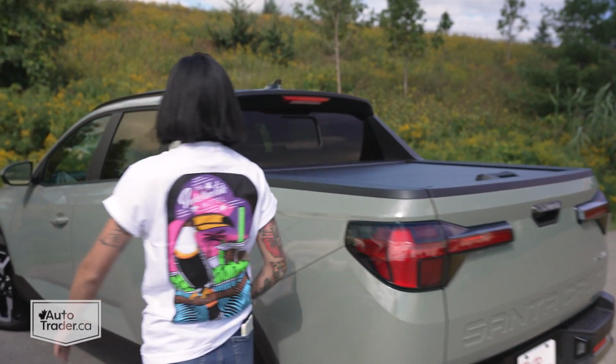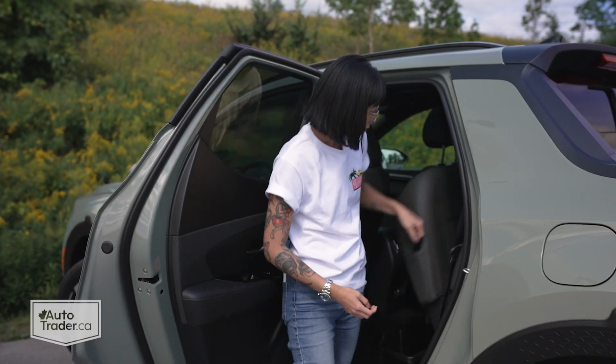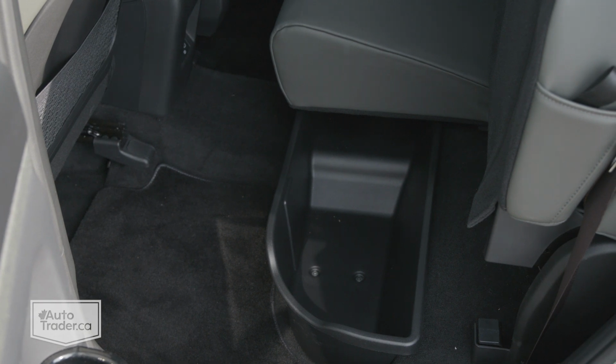And then there's one more thing inside that I wanted to show you. It's that these seats can actually flip up to reveal more hidden storage. And this bin can also be removed if you needed room for taller items.